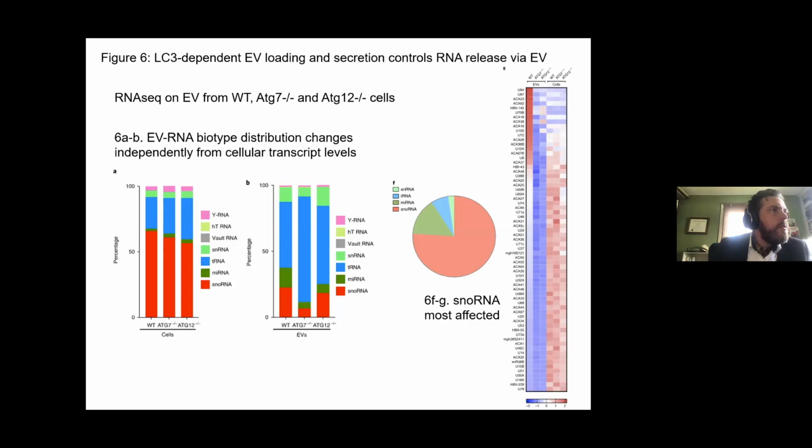We looked at vault RNAs and we didn't really see any dramatic changes. And so at least in our system, there didn't seem to be a role in regulating vault RNAs. I can't really speak to it very much because we didn't really find a functional role for the autophagy pathway, at least in our system. Okay. Yeah.